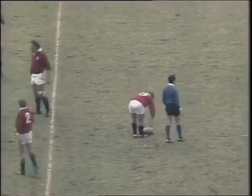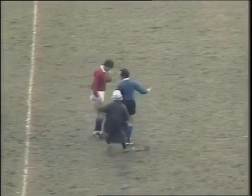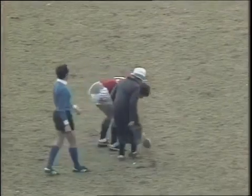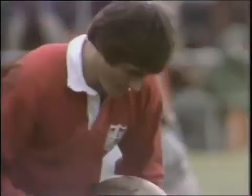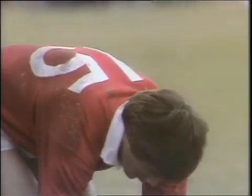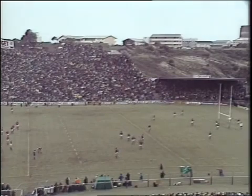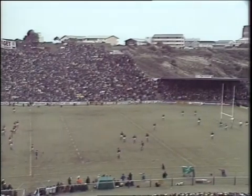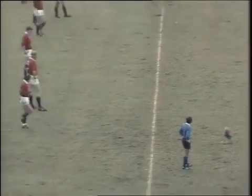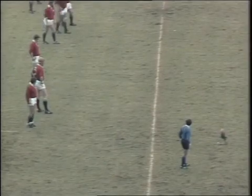And one would think that Andy Irvine will be given the opportunity, a little pat on the backside from Billy Beaumont there. Well, Andy Irvine will want to accumulate a couple more points. He is so close to becoming history's all-time record scorer in international games. That's the halfway line. It's a long kick. The wind's blowing almost directly behind the kick.